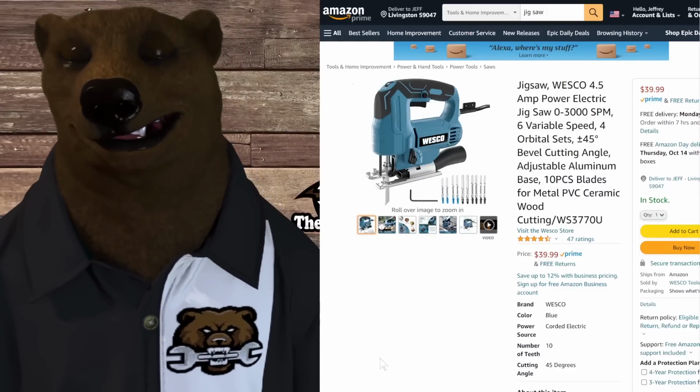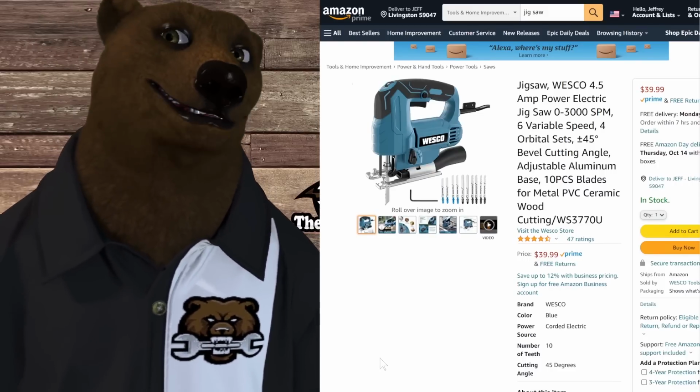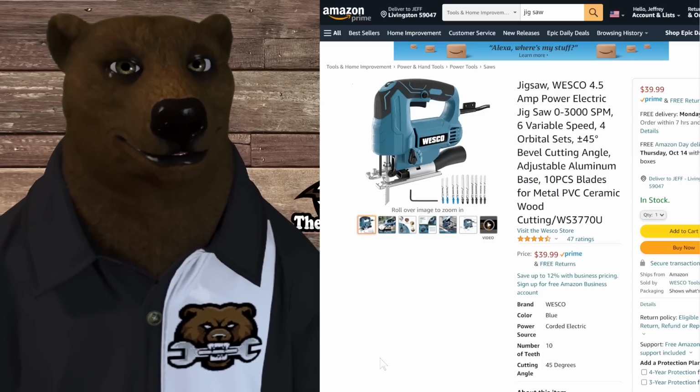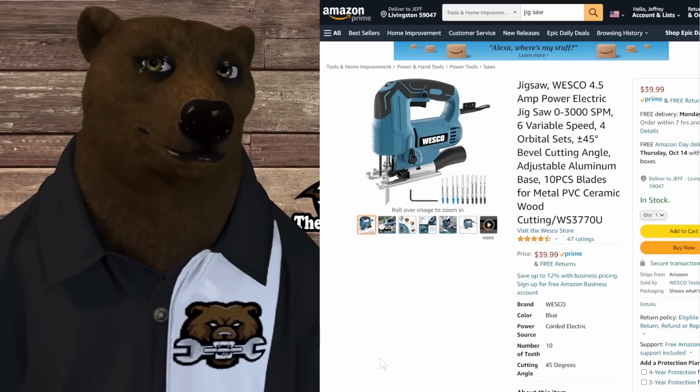So what's the safest power tool in your shop? How about the lonely jigsaw? Yep, it's just a remarkable tool. It does what it does, and it's not completely safe. No power tool out there is entirely safe, but this is by far the safest tool to use.